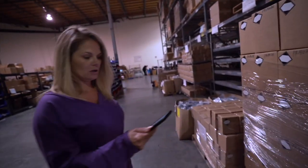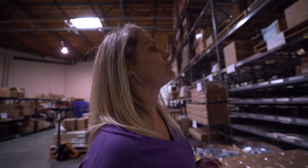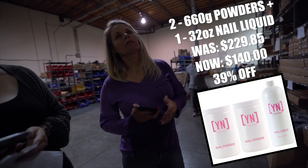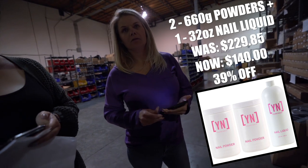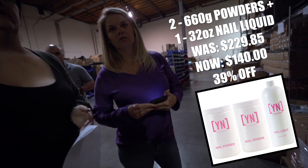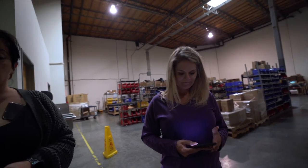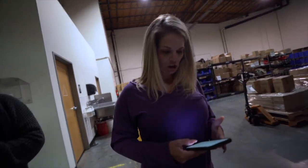This one here is 260 gram powders with a 32 ounce liquid. And how much? Like 139.95 or 140? $140. So that's 260 gram powders, which ones? Core, clear, and cover peach, plus a 32 ounce liquid for $140. That's again steal. Dumb.